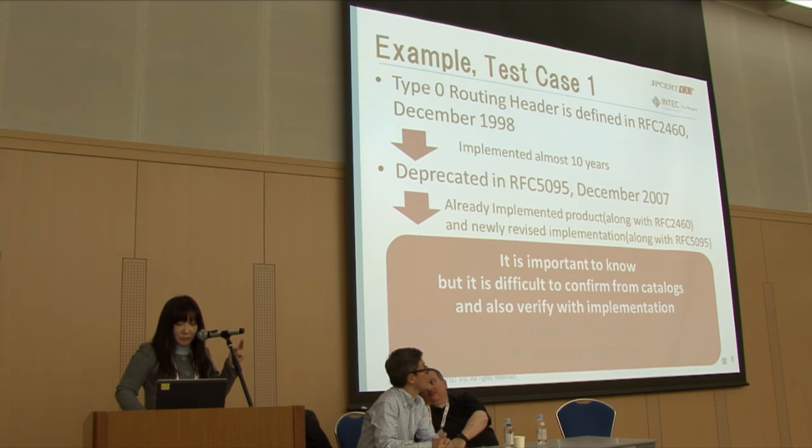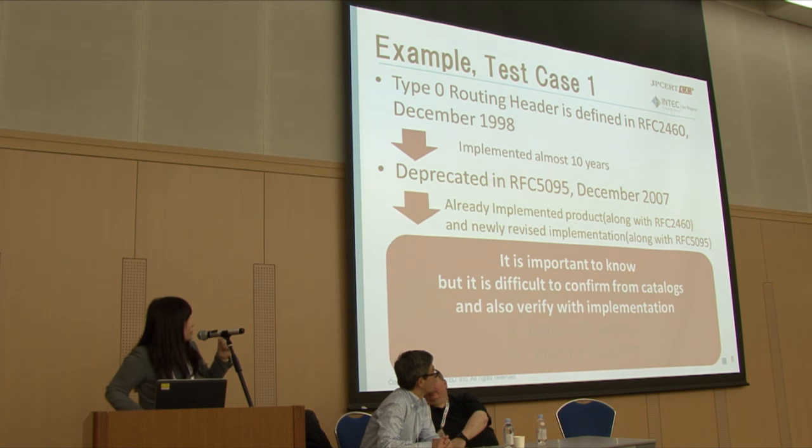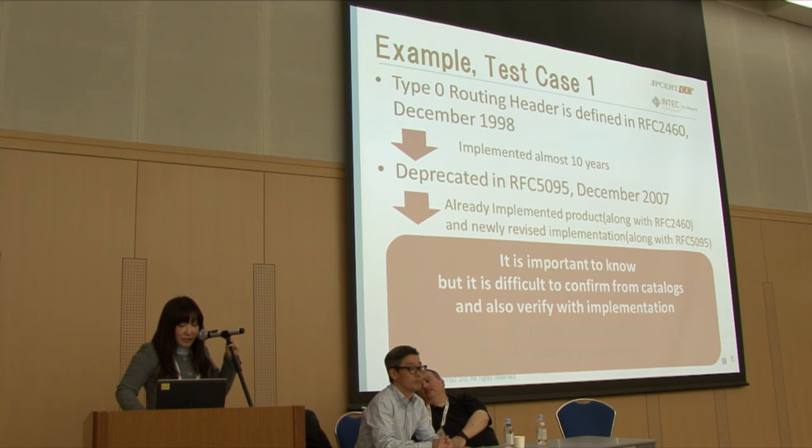In those 10 years, we have two implementation lines. One is before RFC 5095, and one is after RFC 5095. So it is very important for users to know, but for the implementation, it is very difficult to confirm from the vendors' catalogs, or even more difficult to verify with implementations. So we provide information about how the threat works and how to test the case to the vendors, and the vendors check these problems.